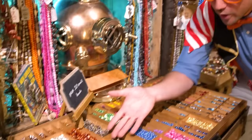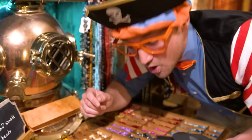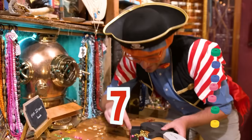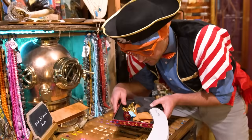Whoa, more beads. Whoa, and these are small. What does this sign say? Pick 10 small beads. Okay, that'll be pretty easy. Let's pick 10 small beads. Ready? 1, 2, 3, 4, 5, 6, 7, 8, 9, last one, 10. 10 small beads. Wow, they're so colorful. Wow, I love these beads. That was so much fun.